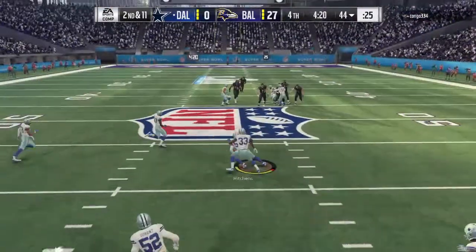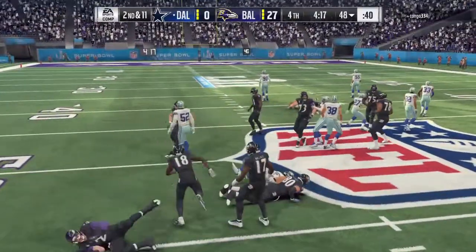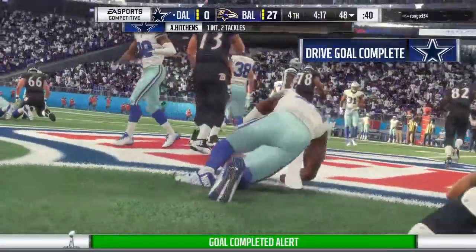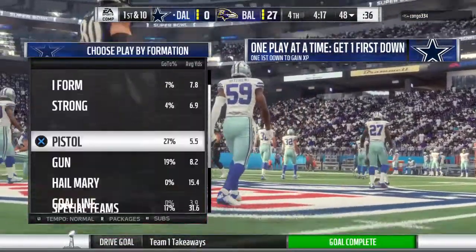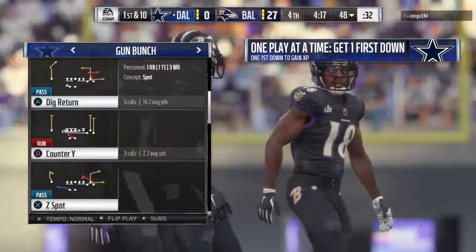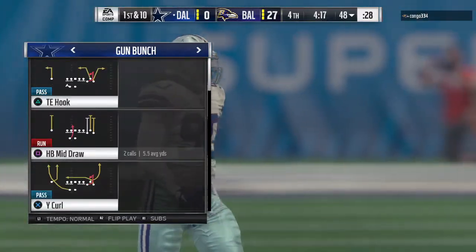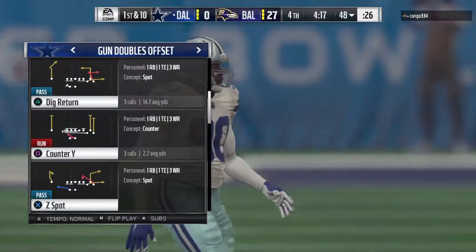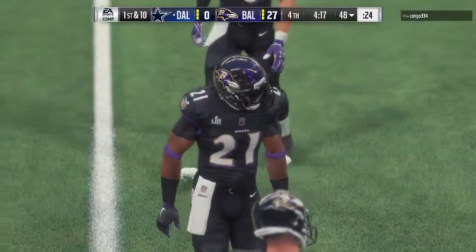Looking for Macklin, and it's intercepted. Picked off here by Anthony Hitchens. And the return stops just a little bit shy of midfield at the 48-yard line. Well, this is one of the downsides of being a rookie quarterback. You know you're going to get called out about everything you do that goes wrong. Here, maybe he's a little uncertain about where to go with the football. And at this level, uncertainty equals turnovers. And this one winds up being intercepted.